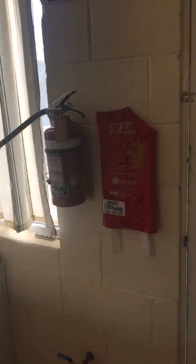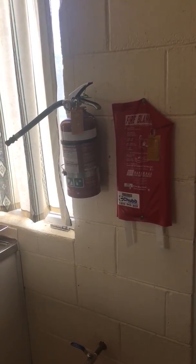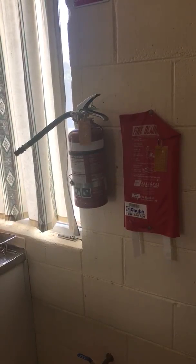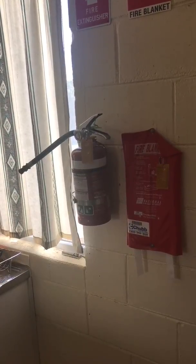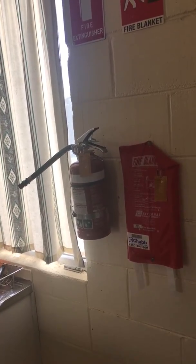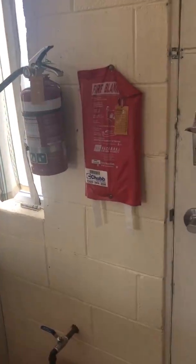Fire blankets are used to put out fires that cannot be extinguished with water alone, and they also save people whose clothing is on fire. Fire blankets work on fires which are fueled by ordinary combustibles such as wood or paper, and flammable liquids like oil or gas. To use the fire blanket, you need to first remove it from the wall, and this is done by pulling the two white tabs here.